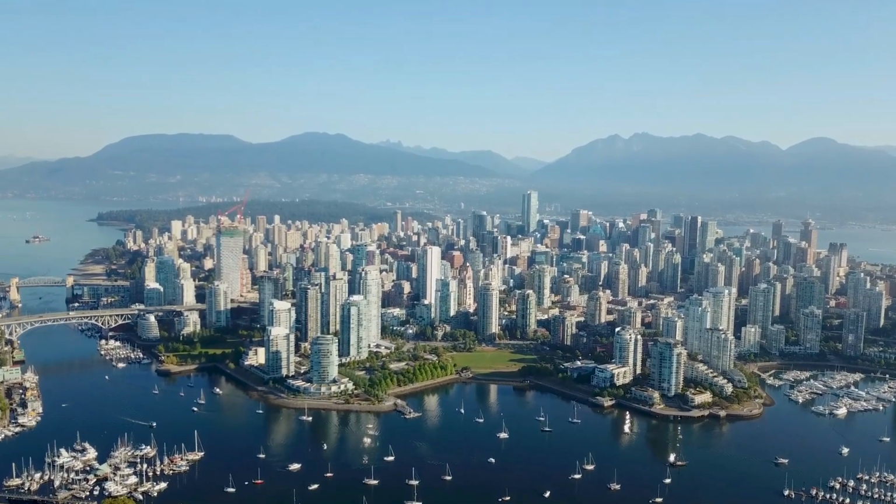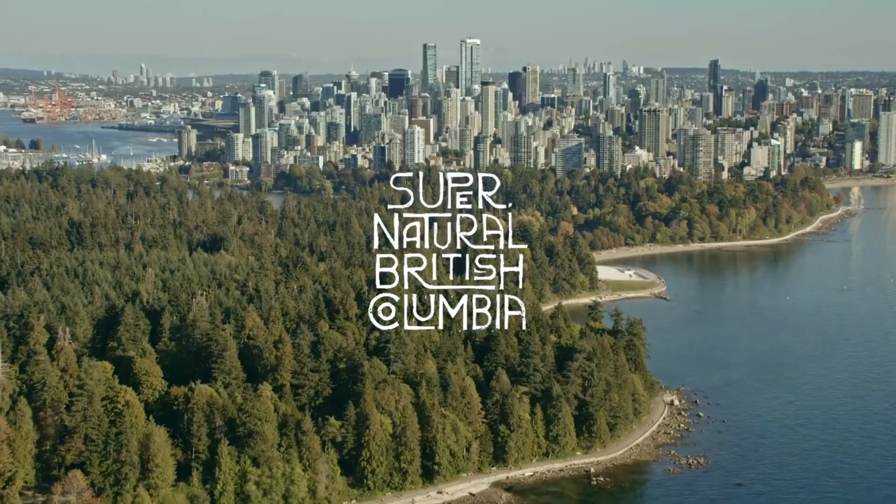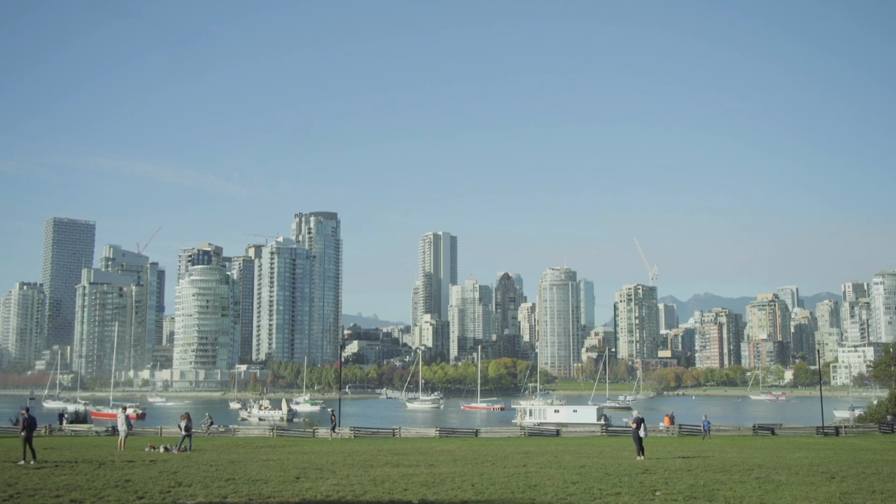This is the Vancouver most people recognize. Glass high-rises next to the water, mountains in the background. It's what you see on the tourism ads, postcards, magnets, and mugs. But this Vancouver is just half the picture.